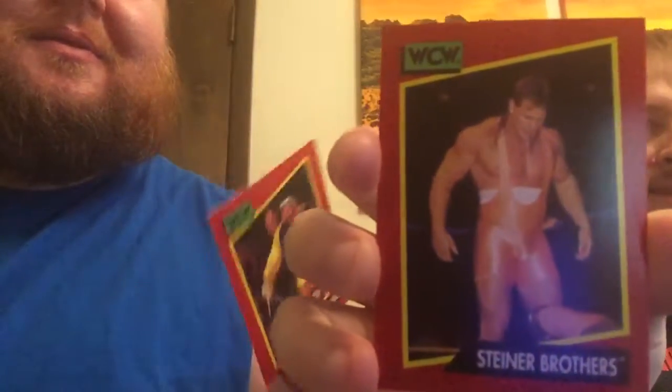Wall Street. Z-Man. That was a combo breaker there. That would have been creepy if we... Lex Luger, and it looks like Arn Anderson on his shoulders. I got Steiner Brothers. And you got Steiner Brothers. Scotty's like, I don't know what he's doing. Is that a salmon color or is it too pink? Yeah, it's a salmon looking color. Sting?